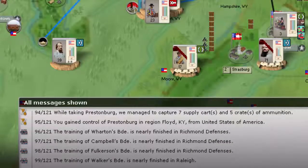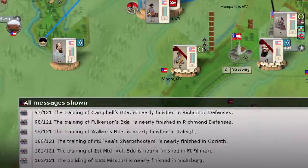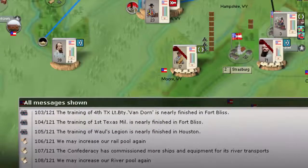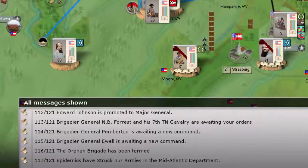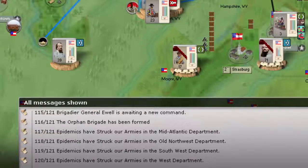Okay, so we have a few forces that have finished training. We can increase our pool. This talks about all of our decisions. Forrest has arrived. Pemberton has arrived. Ewell has arrived. The Orphan Brigade has been formed. By the way, the Missouri Brigade was formed last time, so I didn't have enough rail to move it.